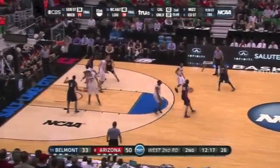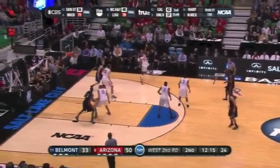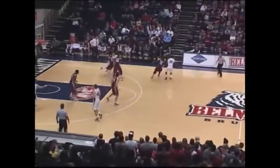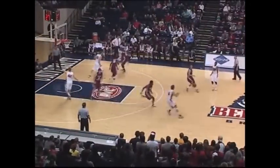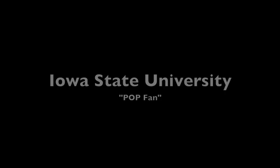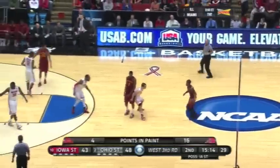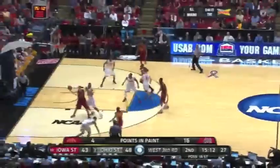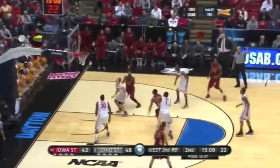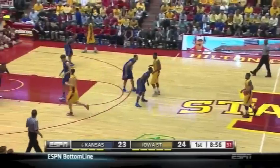17-point Arizona lead. Here's Clark. That's it. Thomas. There you see the advantage Ohio State has enjoyed. Points in the paint. McGee with the three. How about that? Isn't that amazing?